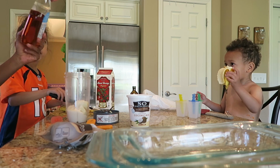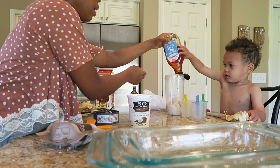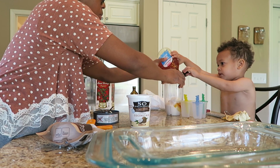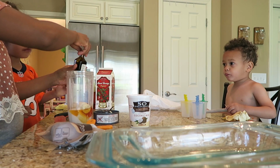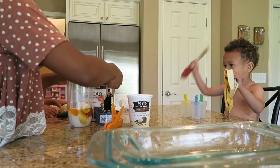You want to squeeze some of this in, Kylan? Here, yeah. You need a job. Can you squeeze some agave in? Sweetie, you got to do the banana and you got to do the yogurt. That's probably enough because we have a banana in there. Ooh, that's probably more than enough. Now let's put a little bit of vanilla in. I need help with vanilla. I'm going to do the vanilla because vanilla is very strong. I need help with banana. You need help with your banana?